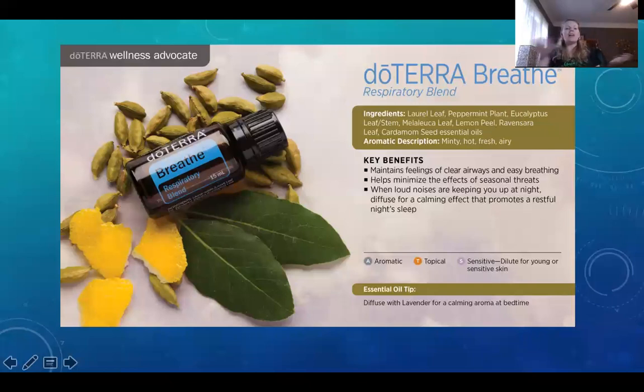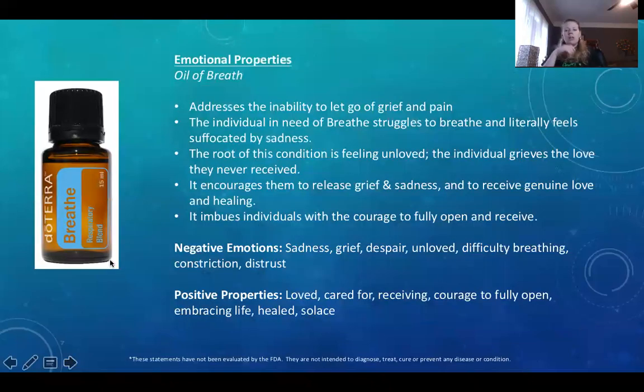Okay, so Breathe. Guys, we all know and love Breathe. This has laurel leaf, peppermint, eucalyptus, melaleuca, lemon, ravensara, and cardamom. This does typically need to be diffused for younger sensitive skin, and this is one that we're going to use aromatically or topically for respiratory support. So it really just helps open those airways and promote easy breathing, seasonal threats, and just any kind of respiratory support that we need.